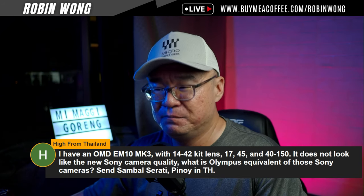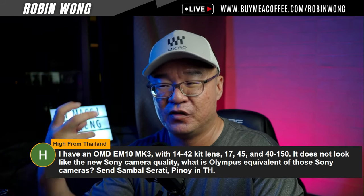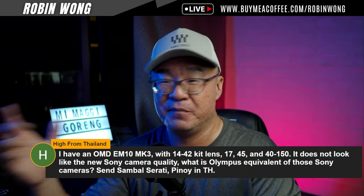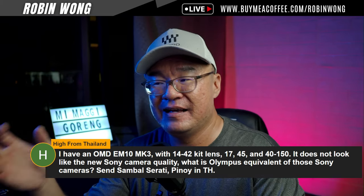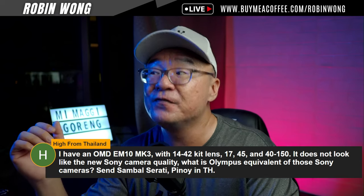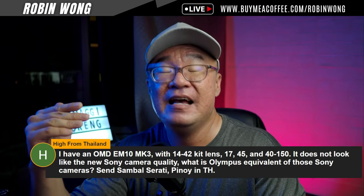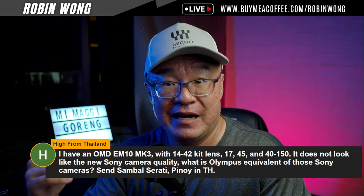I think the Olympus EM10 Mark III is better built than some Sony cameras. It feels more rugged and solid. I think the camera's image stabilization is definitely better than any Sony camera even today, right? It has some features that only some Sony cameras have. And overall, you have to look at the EM10 Mark III from a basic entry-level camera point of view, right?